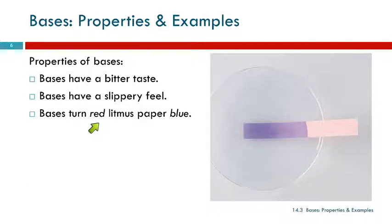Bases will take red litmus paper and turn it blue. So here is a red piece of litmus paper, and when you put it in the base, it turns blue. So base and blue. Litmus is just an indicator that is red in one situation and blue in another.